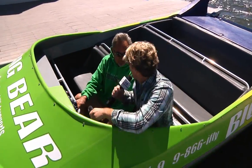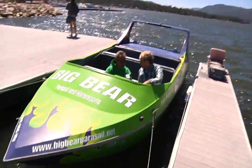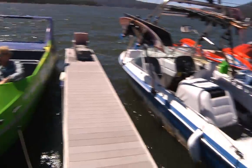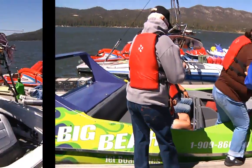And everybody just sitting back there and hanging on, huh? Yeah, the more the merrier. 12 people, including the driver. And we do have, of course, the full line of the Yamaha wave runners you can see out there. 3 different sizes. We call them the 2, 3, and 4 man. And that's our best venue. More people do that than anything else.